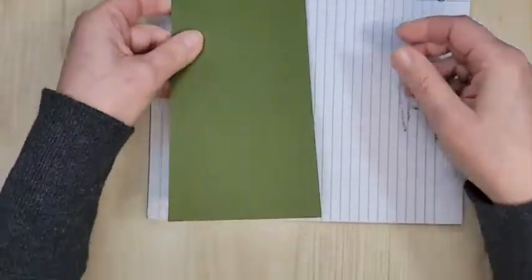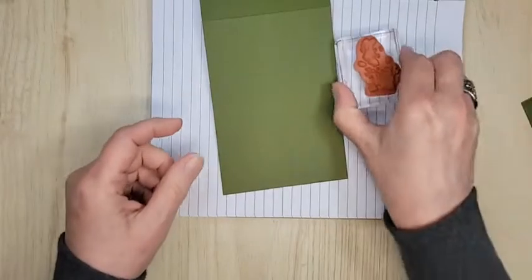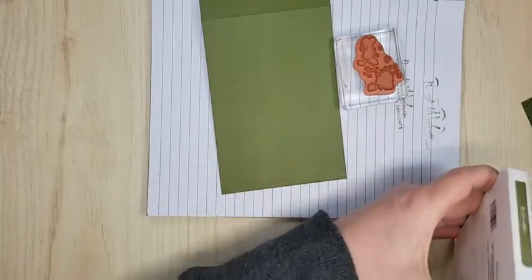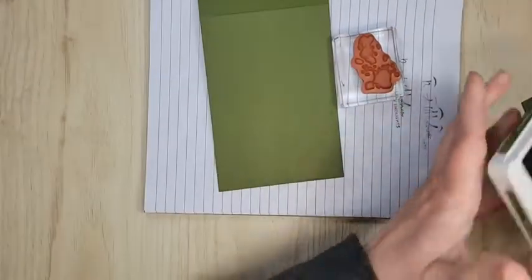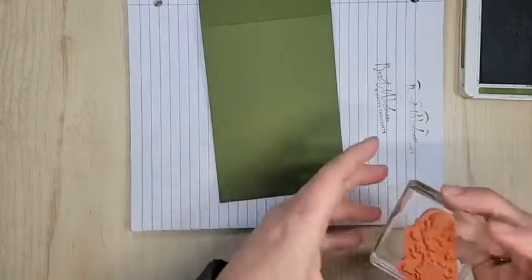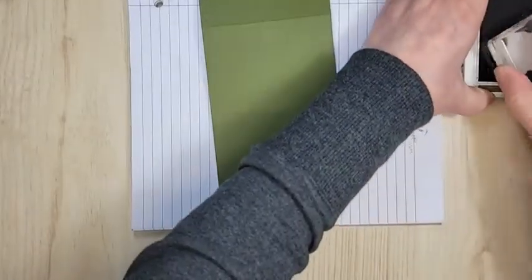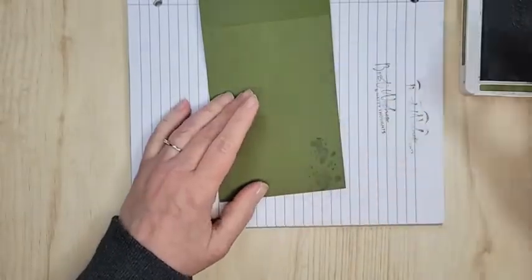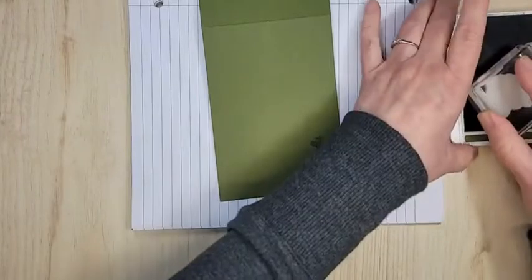Oh, I was so wrong. The blobs. I wanted to show you the ink blobs. And that's why my paper's still out here. That's why I don't remember what I was saying. Alrighty, let's hope it's dark enough. So this is Mossy Meadow on Mossy Meadow. So we're going tone on tone here.